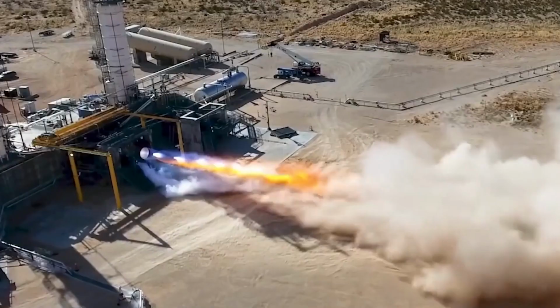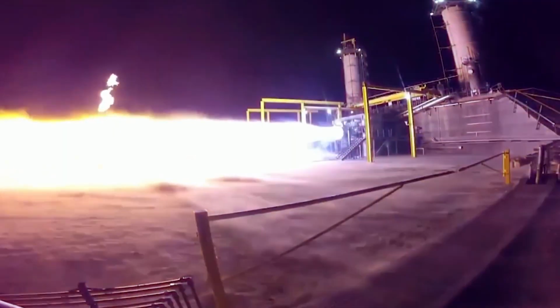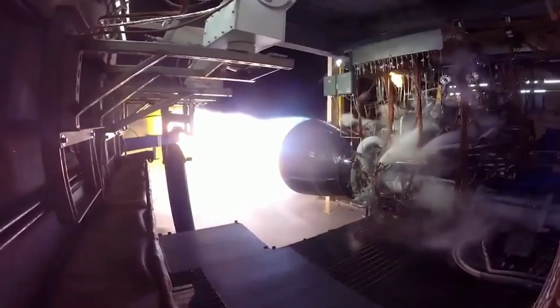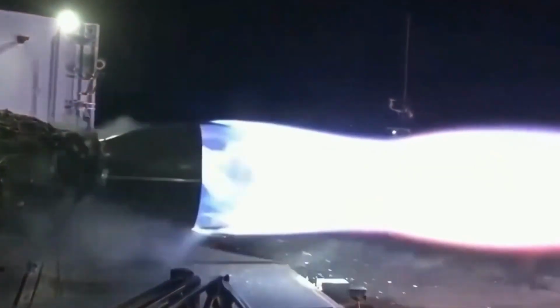The Raptor engine's exhaust travels at more than 10 times the speed of sound. Moreover, the fuel in the chamber burns at high enough temperatures to damage the chamber's walls. If you're beginning to wonder why the wall does not really melt, it's because the gas flow is expertly managed to keep the flame away from the walls as a precaution.